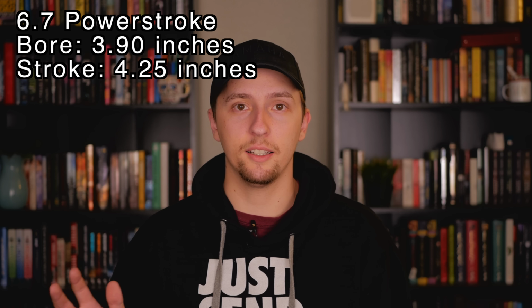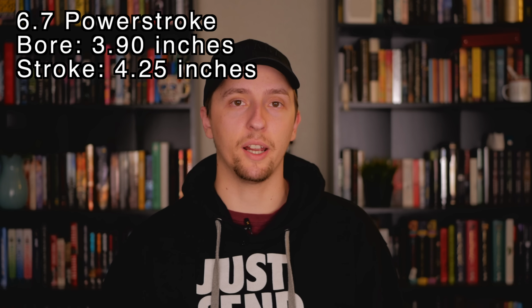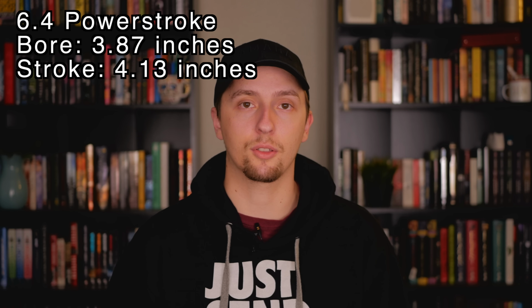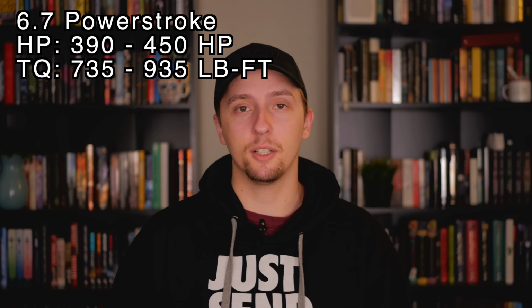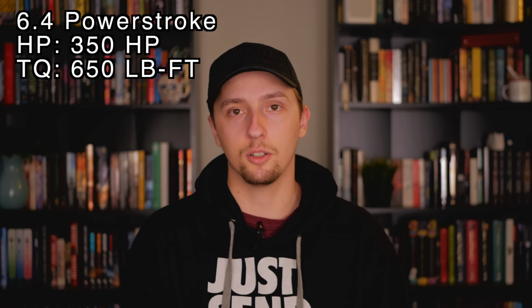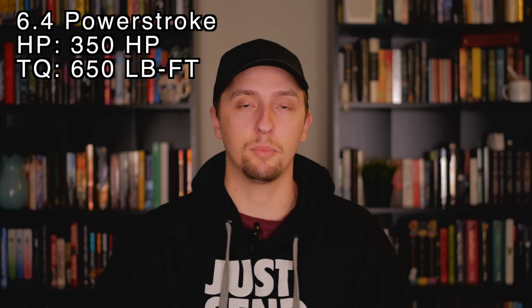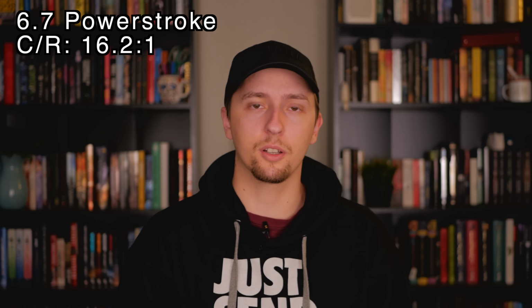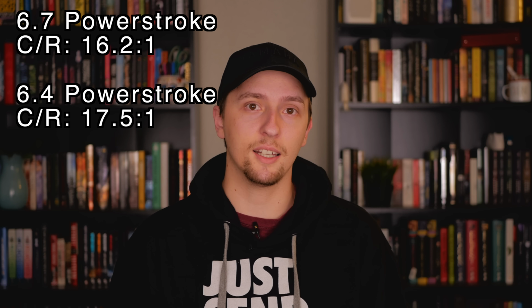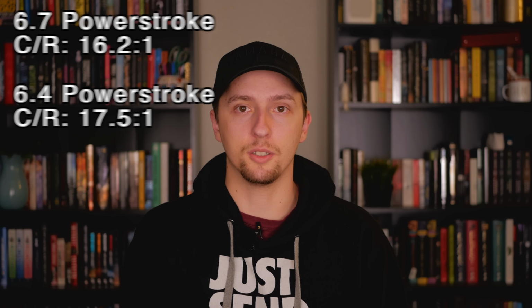Not too surprisingly, the 6.7 liter has a larger bore and a larger stroke than the 6.4 liter Powerstroke, which is what gives it that extra 300 cc's of displacement. Displacement is pretty much the easiest way to add power throughout the entire rev range of an engine, so it makes sense why Ford added that extra displacement. Strangely enough though, Ford lowered the compression ratio on the 6.7 liter down to 16.2 to 1 instead of 17.5 to 1 like it was on the 6.4 liter.